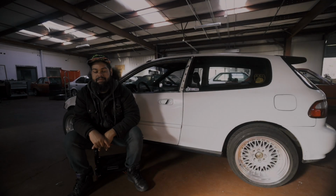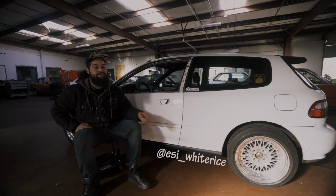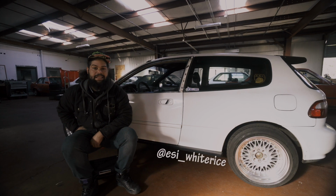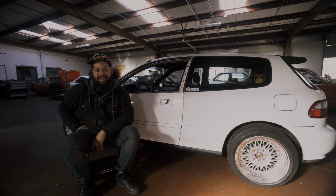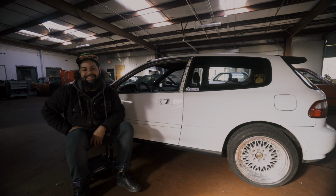Tell us who you are and what kind of car this is. I'm Rashad. This is my '92 Civic hatchback. It's an LS car, non-VTEC, 1.8 liter with a fat turbo on it. How fast? I don't know. The dash doesn't read that high.